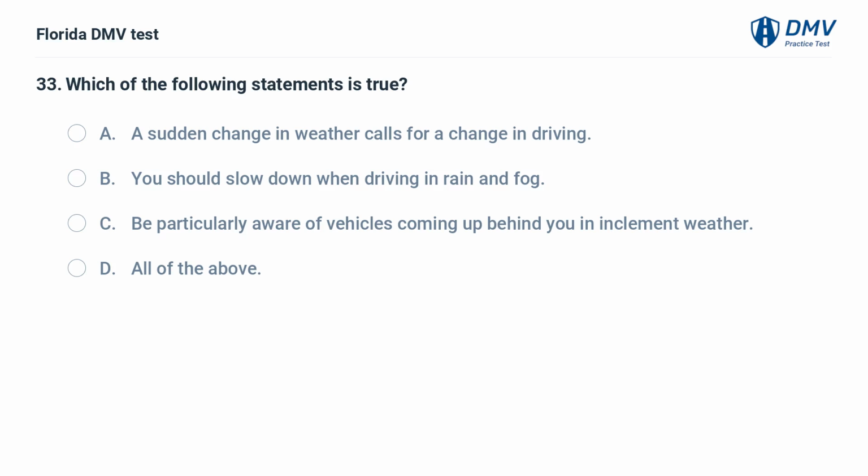Which of the following statements is true? A. A sudden change in weather calls for a change in driving. B. You should slow down when driving in rain and fog. C. Be particularly aware of vehicles coming up behind you in inclement weather. D. All of the above.